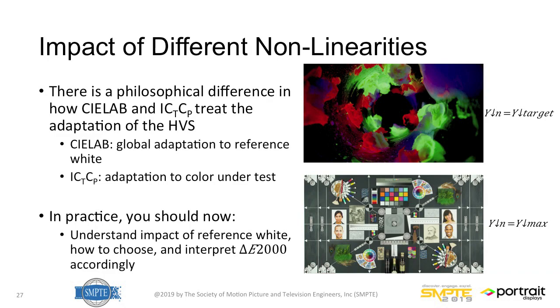So in general, you can say that there's a philosophical difference in how CIELAB and ICTCP treat the adaptation of the human visual system. CIELAB does something more like a global adaptation to a reference white, while ICTCP has an adaptation to a color under test.